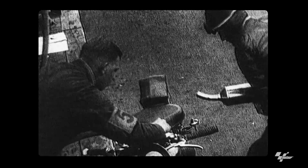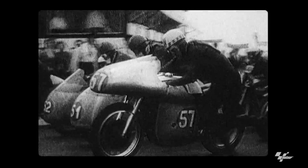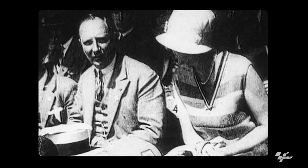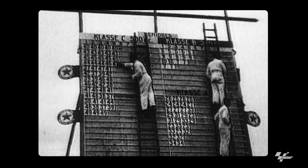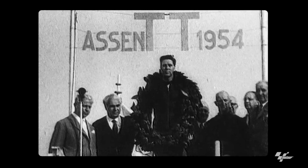The Assen that was used for the opening season of the World Championship in 1949 up until 1954 was a road circuit known as the Circuit van Drenthe that measured a whopping 16.54 kilometres in length and formed a rough rectangle through the villages of Hoogalen, Lagervalaan and Witten. Featuring long fast straights, quick kinks and wide roads, it was built for speed and based around the original road circuit that had first been used back in 1925 for the Dutch Tourist Trophy.